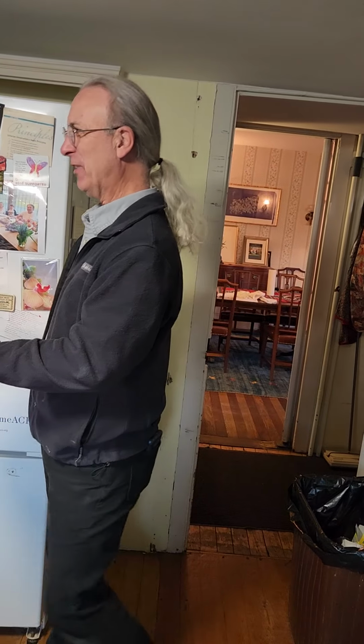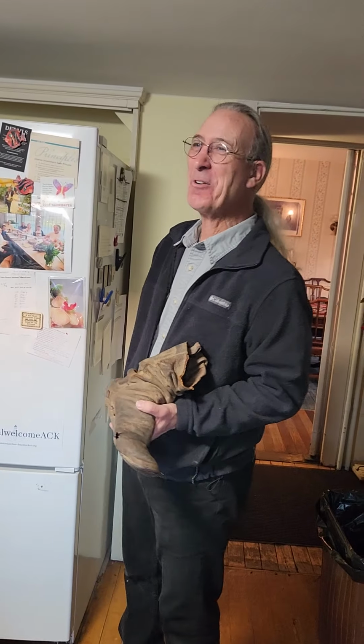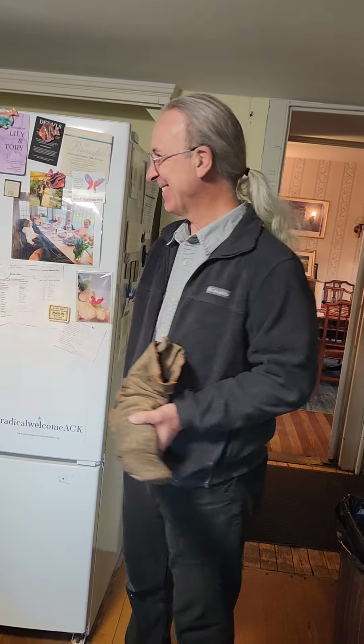This is your boot with the fit. You want to try it on? It's not a glass slipper. We may not believe it, but you can give it a shot, right?